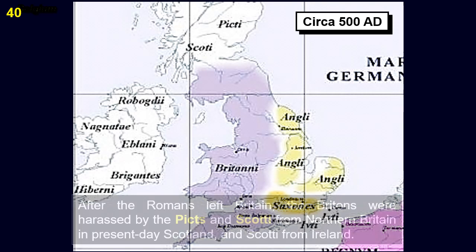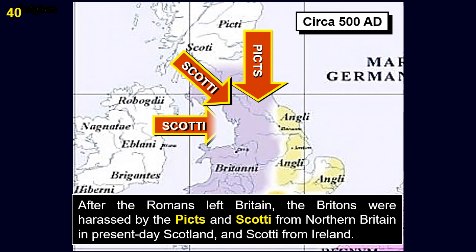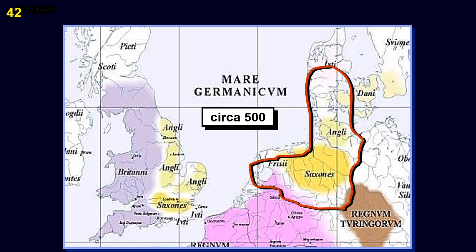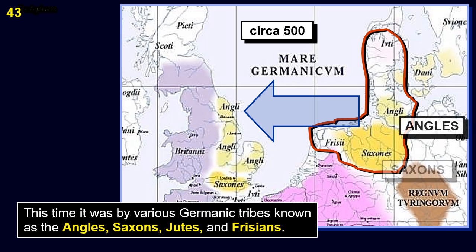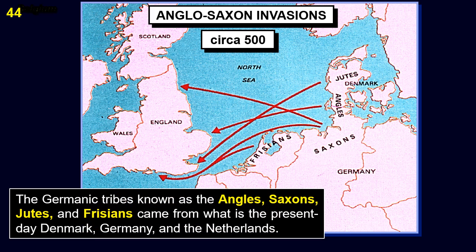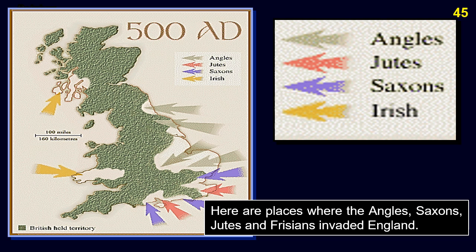After the Romans left Britain, the Britons were harassed by the Picts and Scotti from northern Britain and present-day Scotland, and Scotti from Ireland. Then came the Anglo-Saxon Invasion. This was to be another invasion of Britain from the continent of Europe. This time it was by various Germanic tribes known as the Anglo-Saxons, Jutes and Frisians. They came from what is the present-day Denmark, Germany, and the Netherlands. Here are places where the Anglo-Saxons, Jutes and Frisians invaded England.